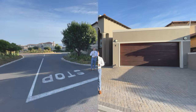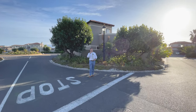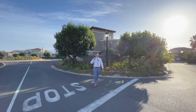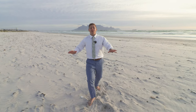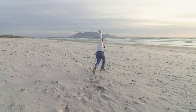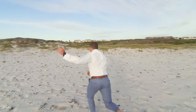this home. Number one, the property is situated on a corner plot, giving you the luxury of having only one neighbor. And number two, it's literally right across the road from one of the most beautiful white sandy beaches in the entire world. Woo! Back to the house.